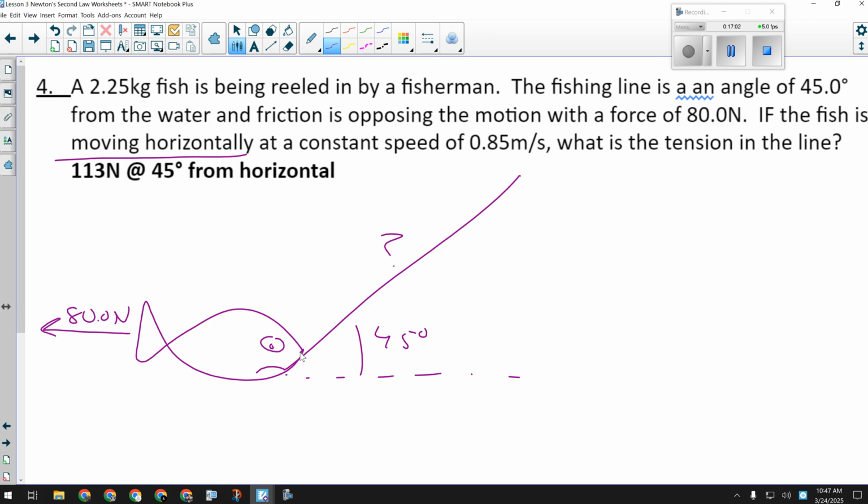So if the vector sum of all the forces is 0, how big is this side of the line's tension? If it's moving at a constant speed and I got 80 newtons backwards, how many newtons forwards do I have? Yvette, how many newtons forward? The sum would be 0, yes. So how many forward? If I got 80 back and the sum is 0, I'd have how many forward? 80, yeah. There has to be the same amount forward because if I add forward and backward together and get 0, they got to be equal. So there's 80 newtons worth of tension forwards.